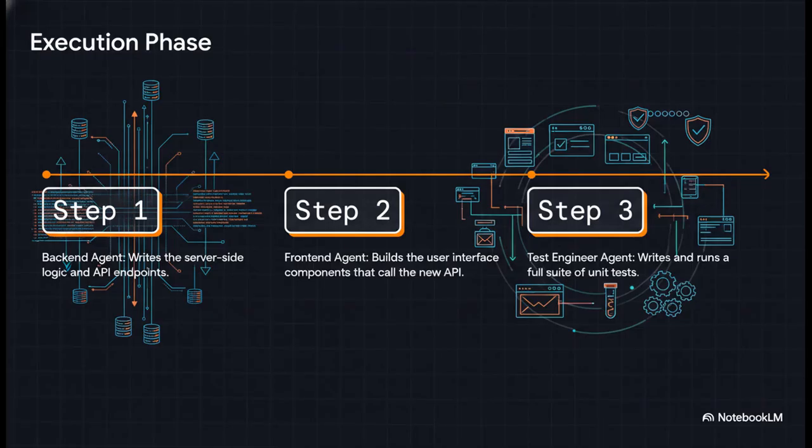Now the specialists get to work. And notice, there's a sequence here. First, the back-end agent has to write the server-side code and API. Once that's done, it reports back. Then the front-end agent can jump in and build the interface that uses that new API. Finally, once both pieces are in place, a specialized test engineer agent runs all the tests to make sure everything works together, and it reports those results back up.